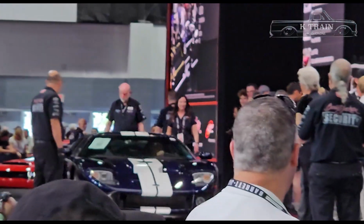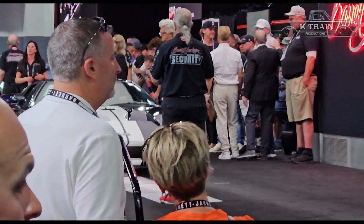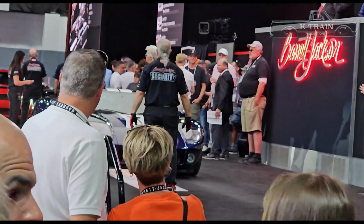Here's a 2005 Ford GT, Hennessey Performance Twin Turbo. An early production car, it is powered by the supercharged 5.4 liter twin turbocharged V8 engine.